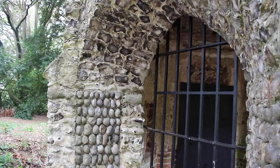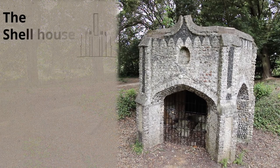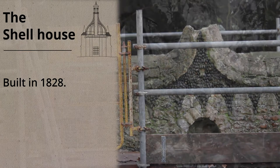Down near the lake, there's a lovely shell house. That's quite a complicated renovation because only the base of the shell house is left and it had a crown on top of it. And we're actually having to fabricate the crown into a new material called jesmonite. That's going to be quite complicated, but I think the finished result will be fantastic.